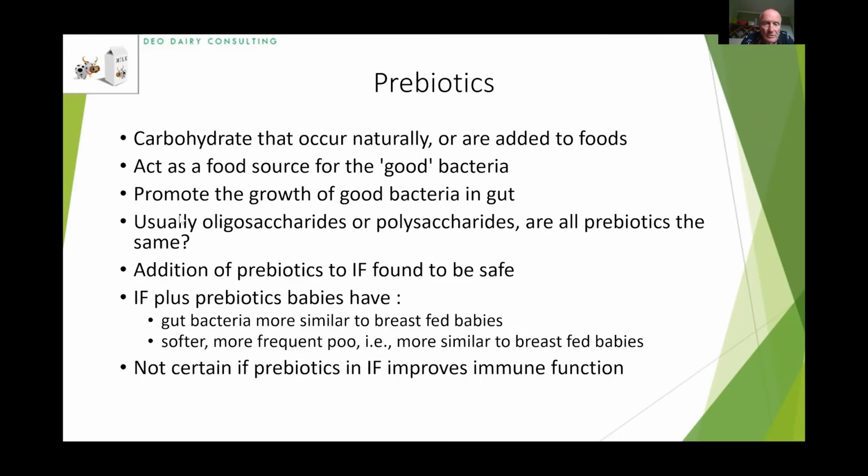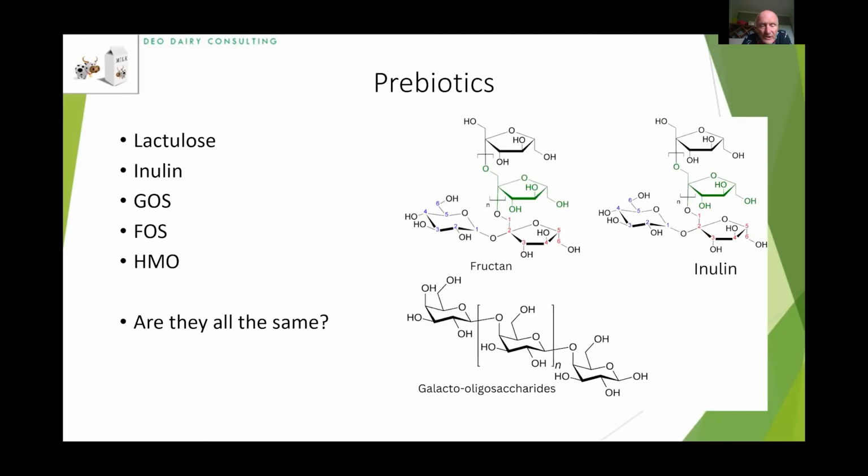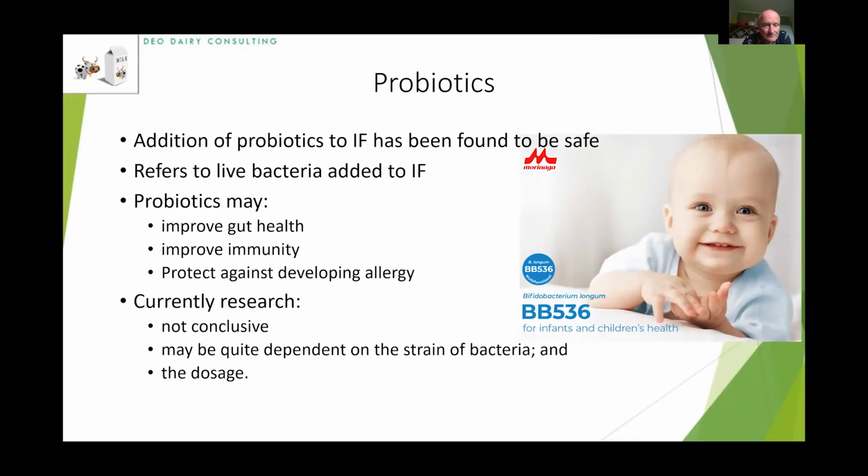Immune function, we're not so sure about. So there are some ways we can say, yes, prebiotics are good. As I mentioned, what prebiotics? Here's just some more examples. Are they all the same as human milk oligosaccharides? I say no. Some people say it doesn't matter. There's been lots of studies, and most people, if you say it's a prebiotic, they think, oh, cool, brilliant, lovely. I'll be careful about that.